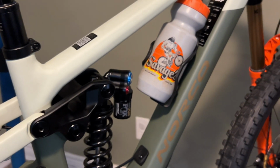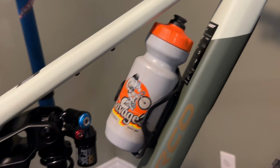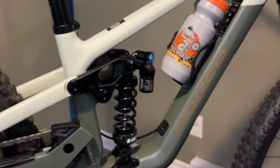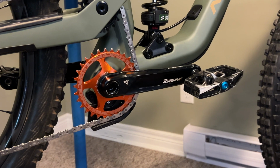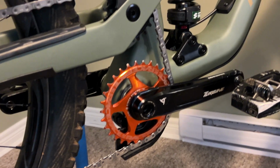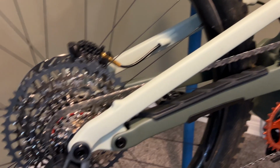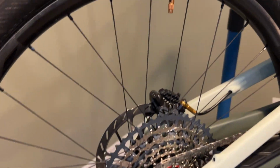Savage's bottle. That was one of the other challenges. The bolts in the frame for the water bottle are a little too far forward, so I had to make an offset bracket to get that in there, which then got you really close to that piggyback on the shock. So that took some toying to get that right. You can see here I've gone to the Race Face Turbine cranks in a 165 length, 30 tooth Race Face narrow wide chainring. We've got the Race Face Next R carbon wheels, SRAM GX transmission and cassette.